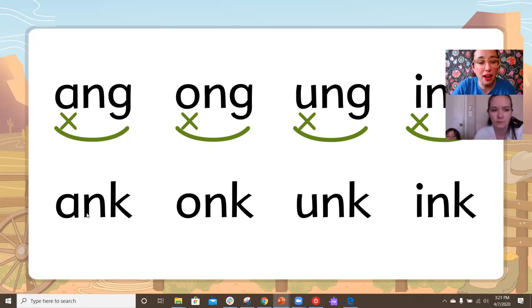I'm going to show you how we mark and read these. First we have ANK, just like before. We are going to put an X under the vowel and arc the whole special vowel combination. A-N-K says ank. Can you say that with me?